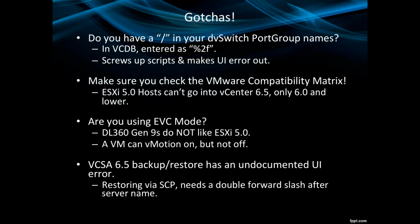As we were moving along, we saw the new VCSA 6.5 has a backup and restore feature. However, it has an undocumented UI error that is, I'm assuming, now fixed in 6.7 and forward. When you restore via the SCP protocol, you need a double slash after the server name, and that allows SCP to connect to your backup and then restore it. We're not sure why we didn't catch that, but it was a good few hours of trying to figure out what that line wanted us to do, and I ended up finding it on the lovely VMware community site.